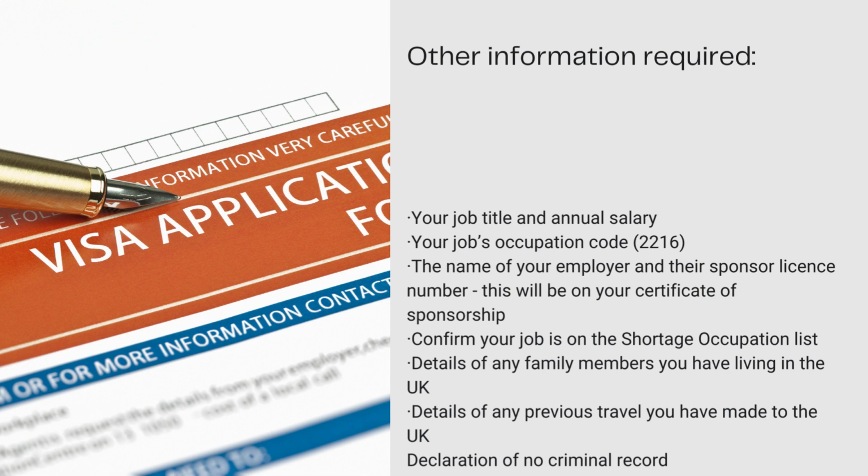You will be given the option to confirm that your job is on the occupation shortage list. As a veterinary surgeon, you will select yes at this part of the application. You will also be asked to give details of any family members that are already living in the UK, where they are living and how long they have been here. You will be asked about any previous travel that you have made to the UK in the last 10 years. Again, where you travelled to, the reason for your travel, and how long you stayed. You will also be asked to declare that you do not know of any criminal record that you have, that you have not been refused a visa application previously and that you have not overstayed in the UK before.